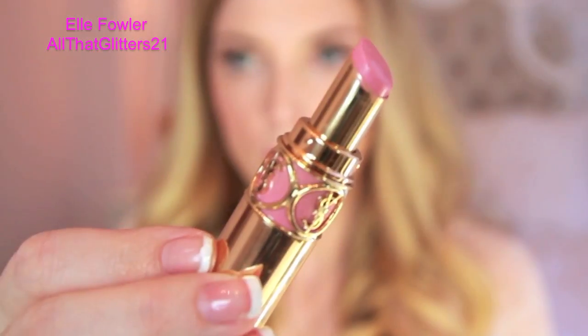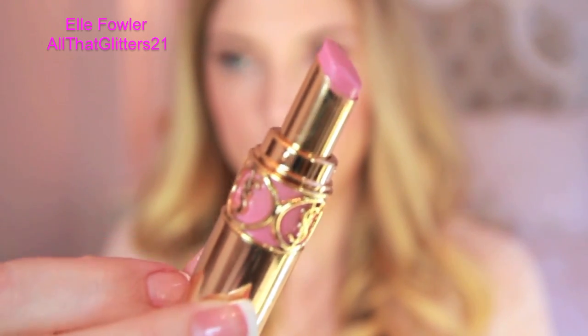Next favorite is the lipstick that I have on right now. This is YSL Rouge Volupté in number 7, which is the lingerie pink. So it's a pretty pastel rose pink, and it has a really smooth consistency. It feels very moisturizing on your lips, and I think it's very pretty for spring because those pastel pinks are very in right now.